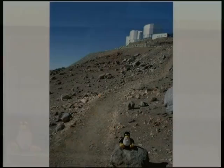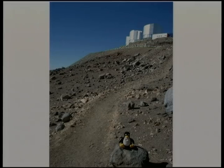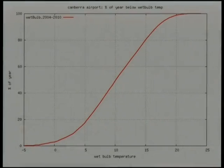So you don't actually have to live in a really cold climate to do free cooling. You don't have to be at super high altitude where it's cold and dry either. And in fact, if you go to the high Atacama desert, then the air is actually too thin to do the air cooling part of cooling the compute blades down. So it turns out Canberra is actually pretty good for free cooling.